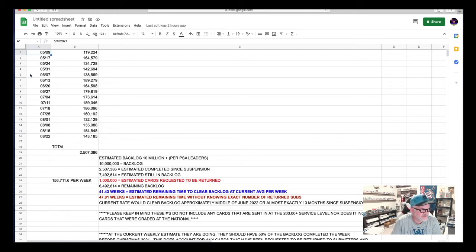So if you take this 16-week example here, added there, you're going to be looking at roughly 57 weeks total. And as pretty much everybody knows, that is over 1 year to clear out that backlog. If you just deduct this 1 million, and say, okay, we don't know what that is, let's just go with the numbers that are pretty projectable, that would put it at 47.81 weeks. Add in that, and you're looking at almost 64 weeks total, which is a year and 12 weeks. So basically a year and 3 months.